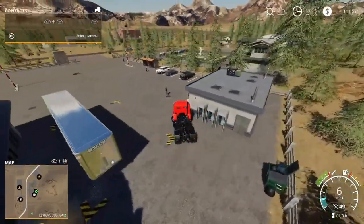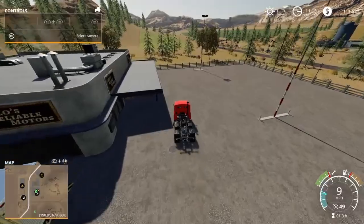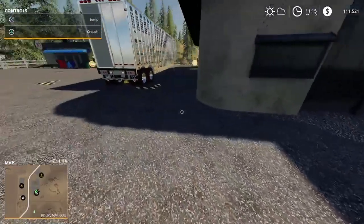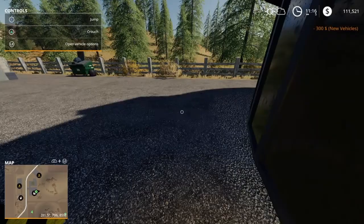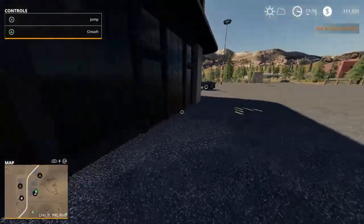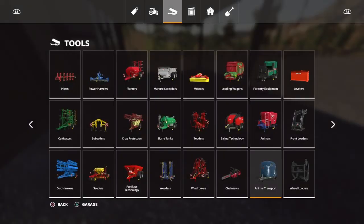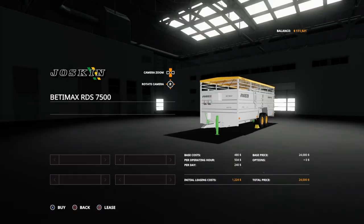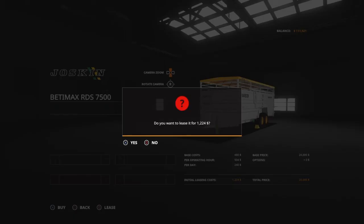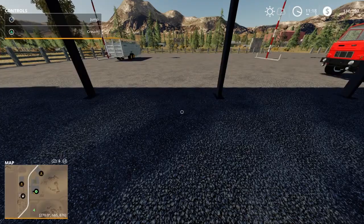And I don't know if I can tow that Joskin animal trailer with this truck or not. Let's get rid of this. Yeah, sure, now you show the $300 I spent on that hitch. So I'll have to make a couple extra trips, but lessons learned, right? Lessons learned.